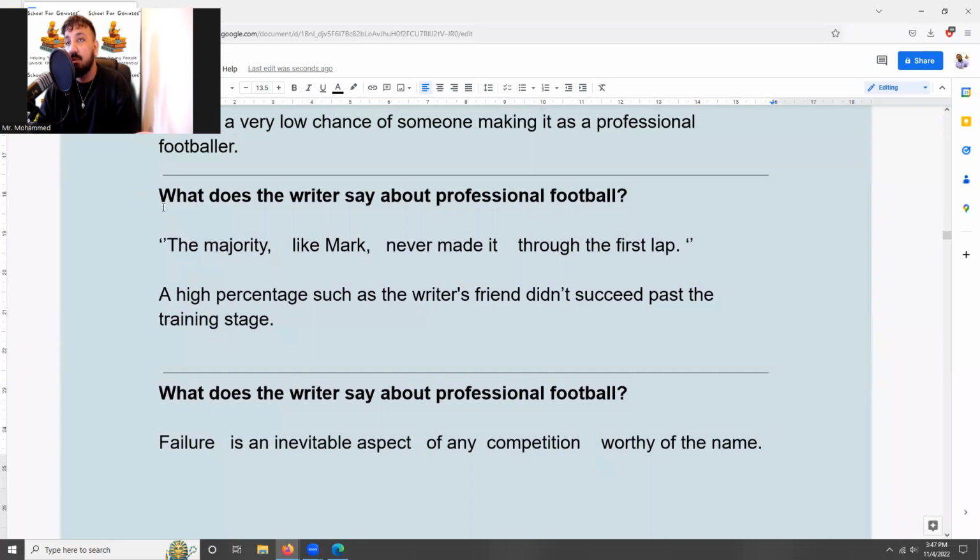All right, now we'll do another one, just to make it more clear. So another question, go ahead and write this question down. What does the writer say about professional football? And then here's the quote. It's already been broken up for you. The majority, like Mark, never made it through the first lap. Then I'm going to split up the answer just so you can see how it works. So the majority is a high percentage, like Mark, which is the name of the writer's friend. So we say, such as the writer's friend. Never made it, which is didn't succeed. Through the first lap, which is past the training stage.